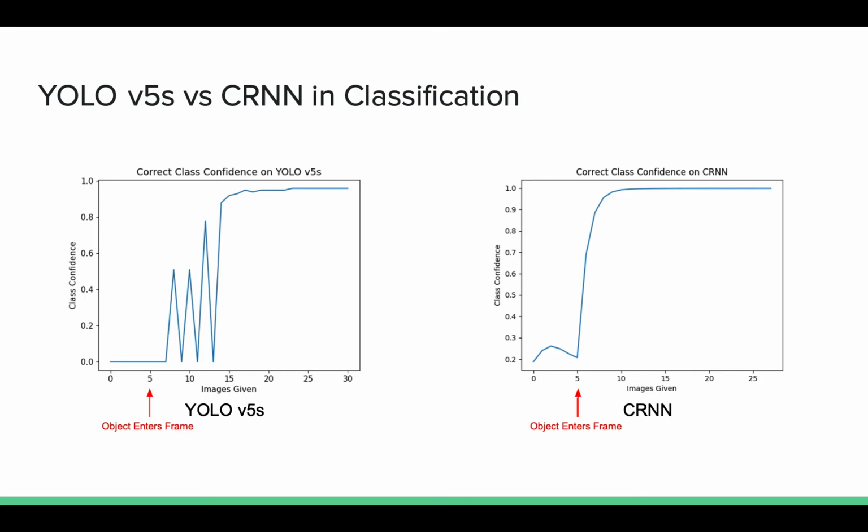In this example, the classification confidence is compared between our detection and classification modules, YOLO and CRNN, respectively. The confidence from the detection module is very inconsistent and does not correctly classify the object until a few frames after the object has been seen by the camera. For the classification module, the object is immediately and correctly classified, and the confidence increases consistently as more frames of the object are seen.